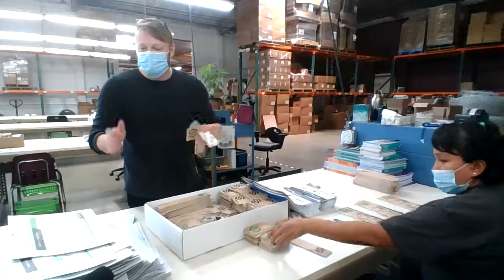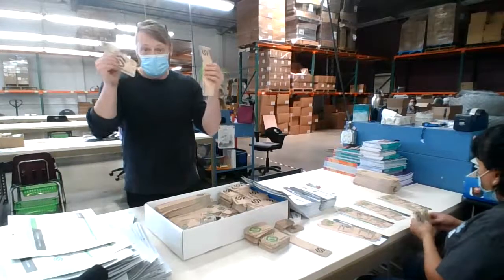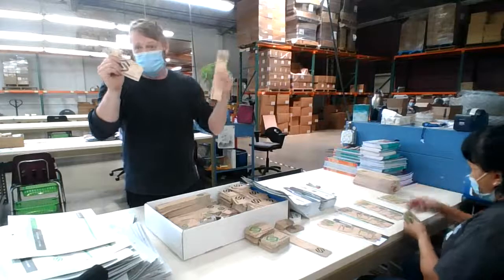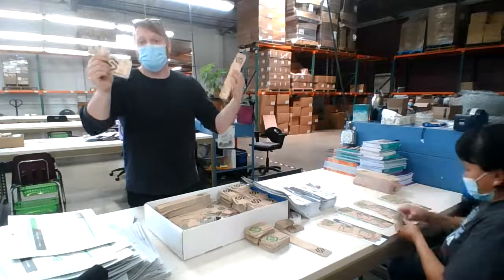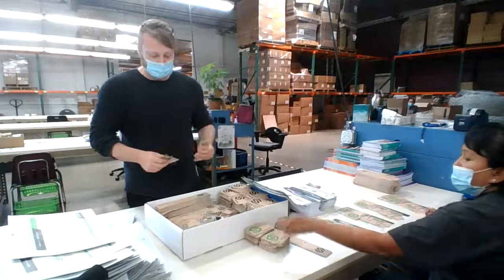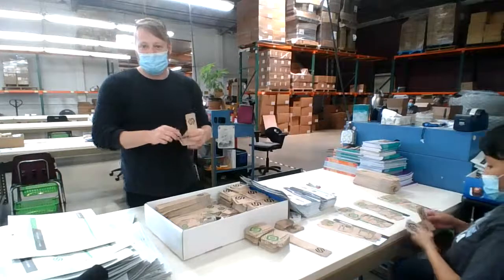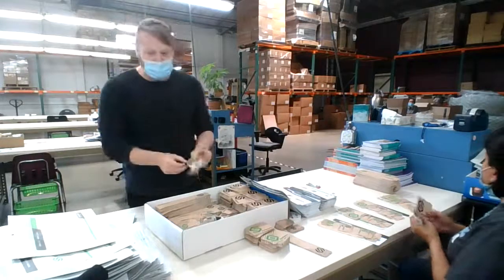Correct. Every one of these kits is going to get 2 each, which means if there are 6 of these total, because there's 2 of each color and 3 kinds, then there are 12 total patches going into this kit. So 2 of these, 2 of the other, 2 of these, 2 of the other, 2 of these, and 2 of the other. So that makes 12.